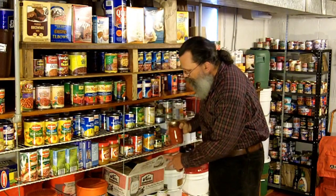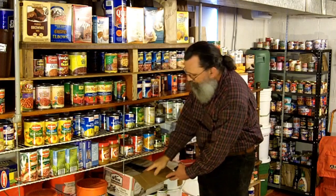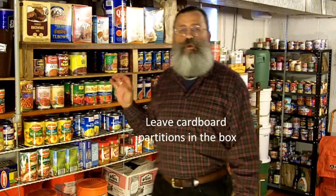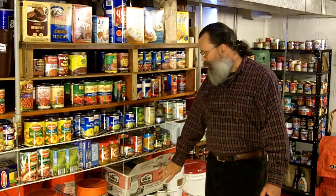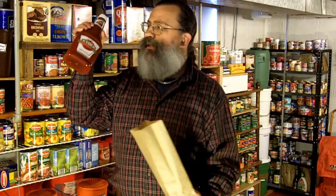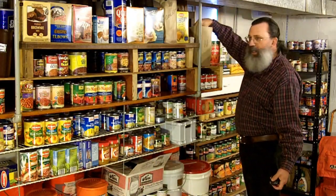The best way to do that is to put the jars back in the box that the jars came in and leave the partitions in the box to protect the jars from banging against each other. The other disadvantage to glass is that it allows light to pass through, and light does speed up the deterioration of foods. This is not a problem if you keep your jars in boxes. This may be a problem for other foods, like this ketchup, which comes in a plastic container that I'm not worried about breaking, but light will pass through the clear container. This problem is solved very simply by keeping the container in a brown bag.